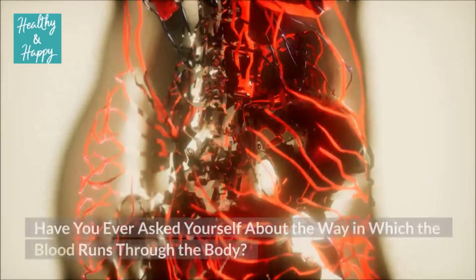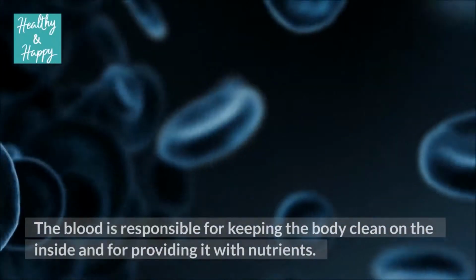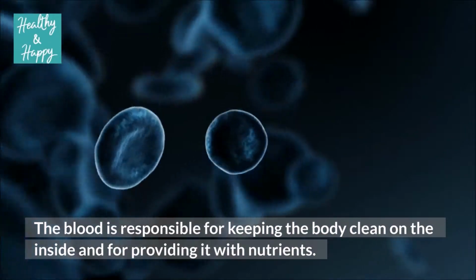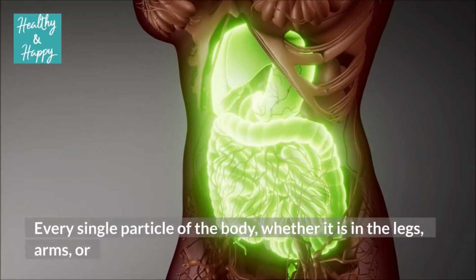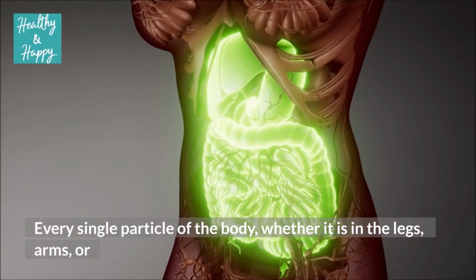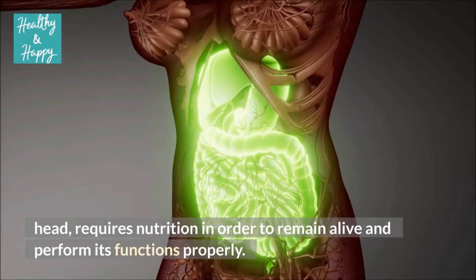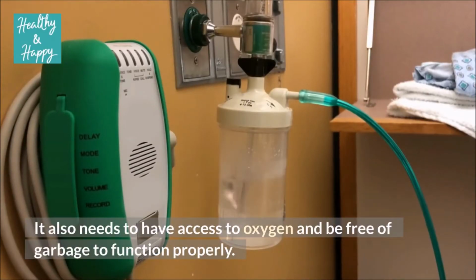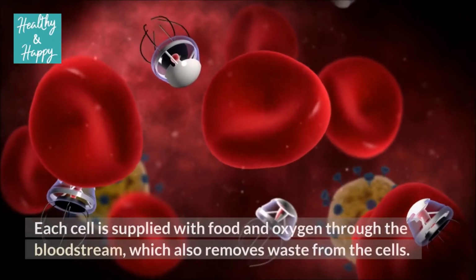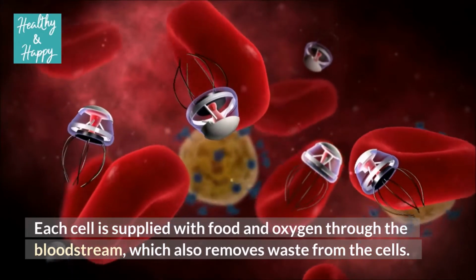Have you ever asked yourself about the way in which the blood runs through the body? The blood is responsible for keeping the body clean on the inside and for providing it with nutrients. Every single particle of the body, whether it is in the legs, arms, or head, requires nutrition in order to remain alive and perform its functions properly. It also needs to have access to oxygen and be free of garbage to function properly. Each cell is supplied with food and oxygen through the bloodstream, which also removes waste from the cells.